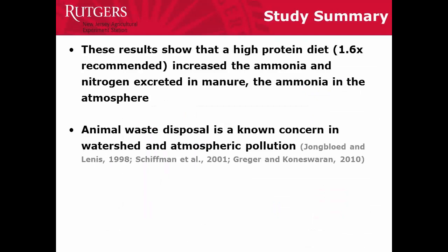So what has that shown us again? Again, nothing earth shattering. You feed more and more comes out. Okay, that's good to know. So 1.6 times the recommended amount. Just 1.6 times does increase the level of excreting quite significantly.